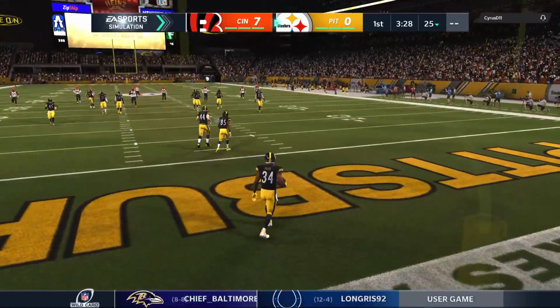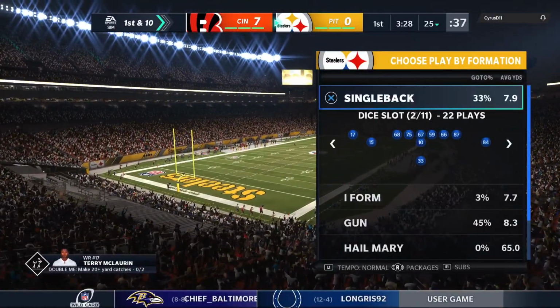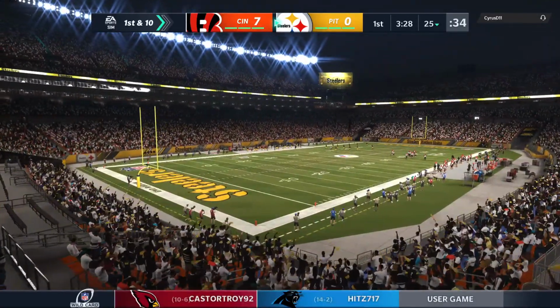And a fair catch signaled for and taken successfully. The Steelers take over 1st and 10 at their own 25-yard line.